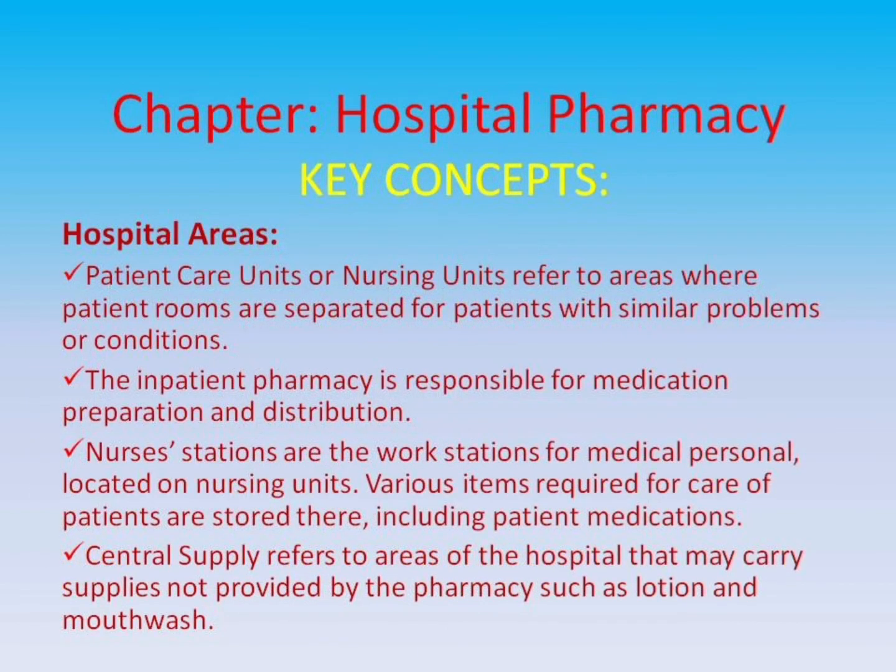Key concepts. Hospital areas. Patient care units, or nursing units, refer to areas where patient rooms are separated for patients with similar problems or conditions. The inpatient pharmacy is responsible for medication preparation and distribution. Nurses' stations are the workstations for medical personnel, located on nursing units. Various items required for care of patients are stored there, including patient medications. Central supply refers to areas of the hospital that may carry supplies not provided by the pharmacy, such as lotion and mouthwash.